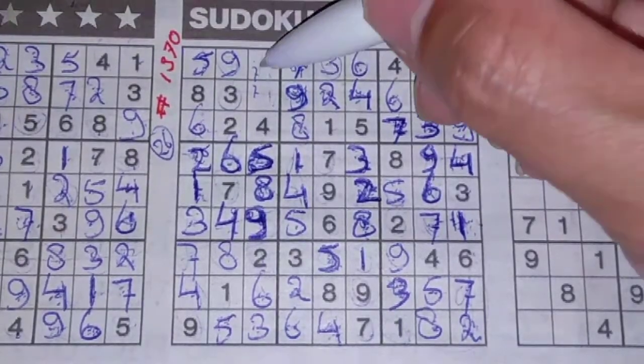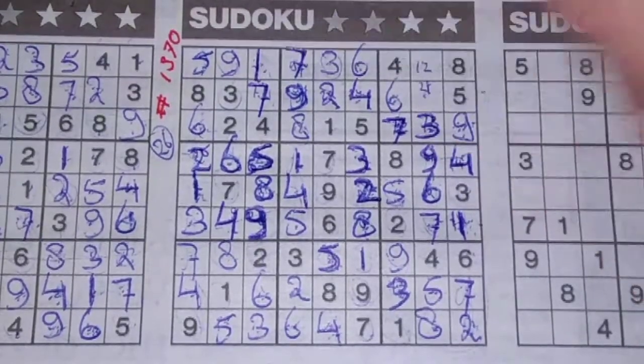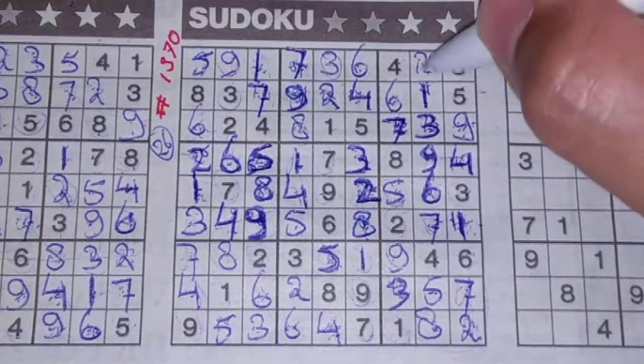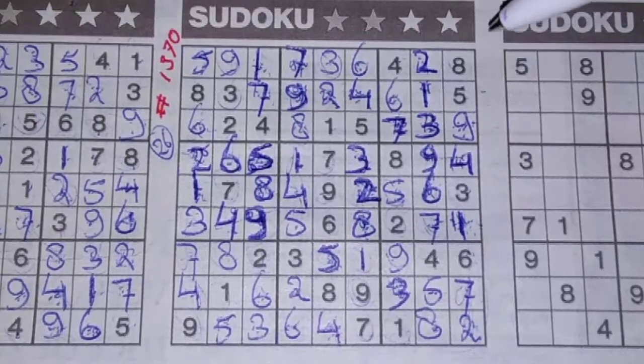We have a 7 now, so this cannot be a 7 anymore. This should be the 7, and this should be the 1. We have a 1 now, so this cannot be a 1 anymore. This should be the 1, and this should be the 2. Finished in 18 minutes. All right.